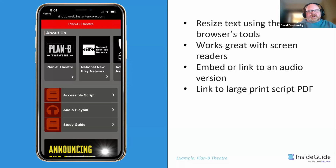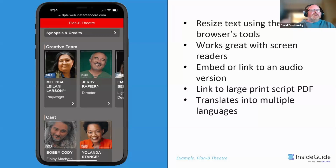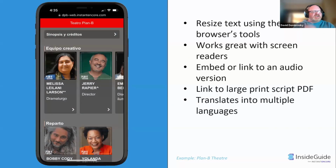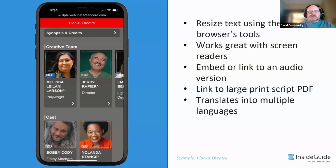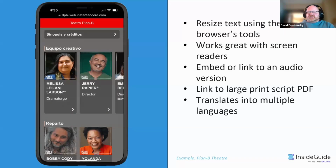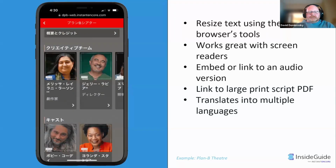Another area of accessibility is multiple languages, the ability to provide access to folks who speak in different tongues. And what I love about InsideGuide is you can provide your program in multiple languages without doing a thing. What do I mean by that? So in this example from Plan B, we went from English to Spanish and then to Japanese. And all I did was change in the browser which language I wanted it to translate the web page into.